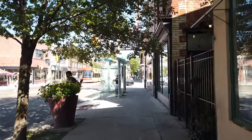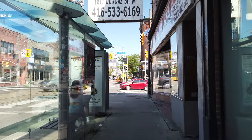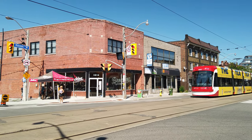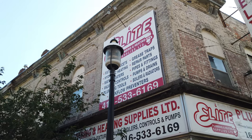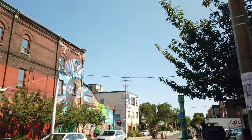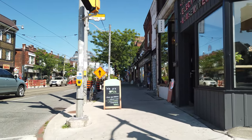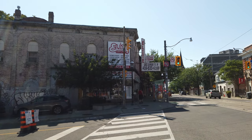And coming up should be Brockton Avenue, presumably named after the same source as Brockton Village. There's a store called Brockton Cyclery. And this building here on the left is the former town hall of Brockton. It's one of the few historically significant buildings we'll be walking by. That building dates back to 1882. Certainly looks like it's seen some better days.